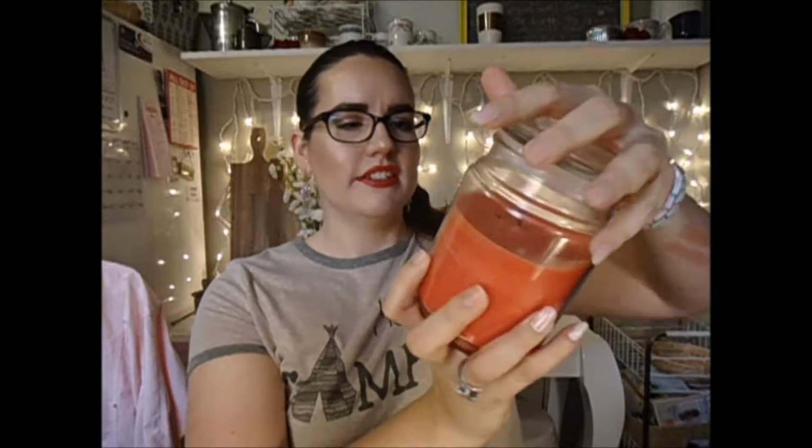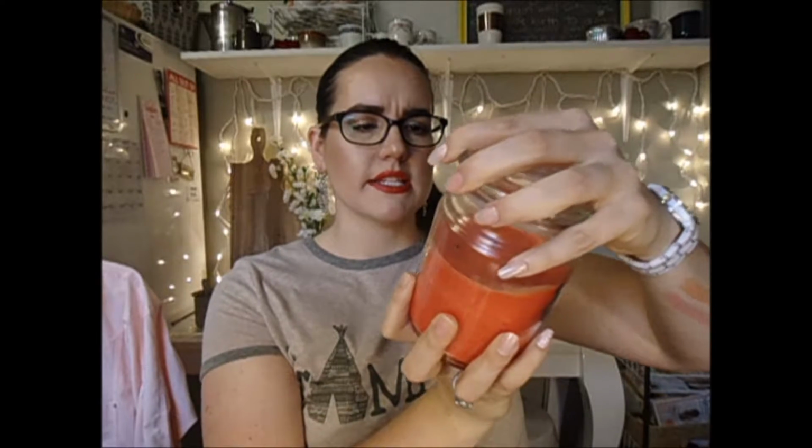I have this candle. It's from Mainstays. I believe that's a Superstore brand, or like Loblaws, Real Canadian Superstore, Extra Foods. So a friend actually got this for me. It is the Cranberry Mandarin. It's such a summery, fruity scent. I can only half smell it because my nose is a little plugged.